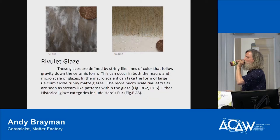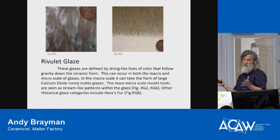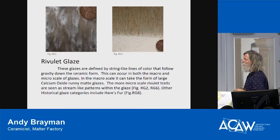And well, let me just go back to this. So the rivulet glazes would be particularly susceptible to what plane they are on and gravity, on the surface of an object. So it's something I've talked to other people about here, where I think there could be some research.